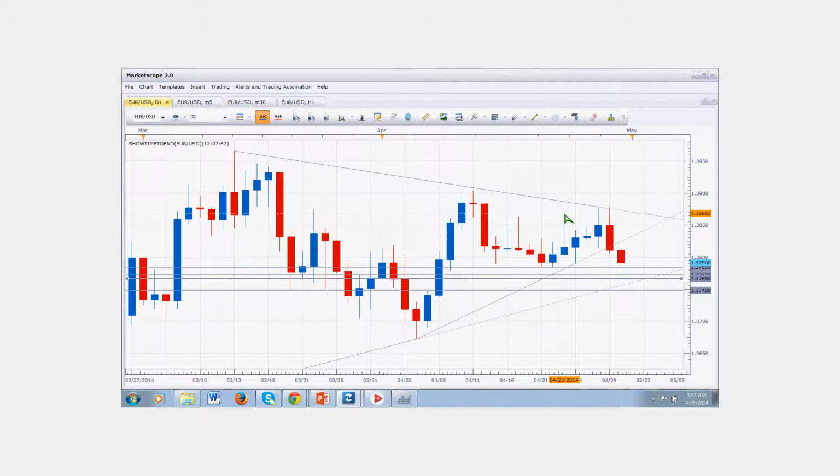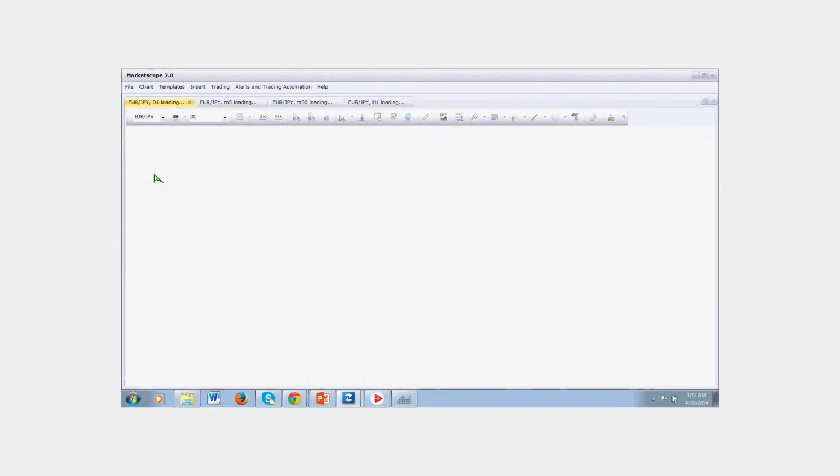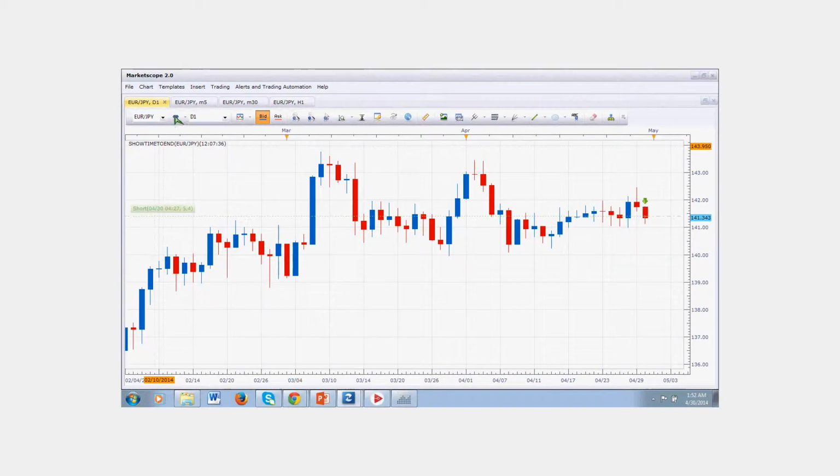Mine was a euro yen short. I think it's a matter of just waiting and seeing if it would go even further below that low. If it doesn't want to, then basically I've just got to get out.